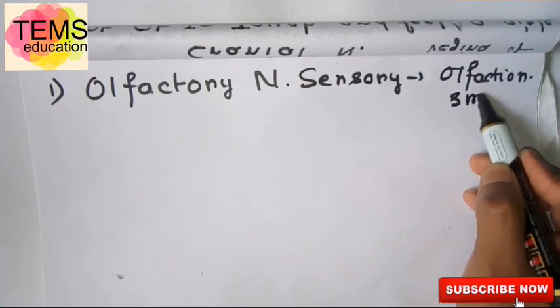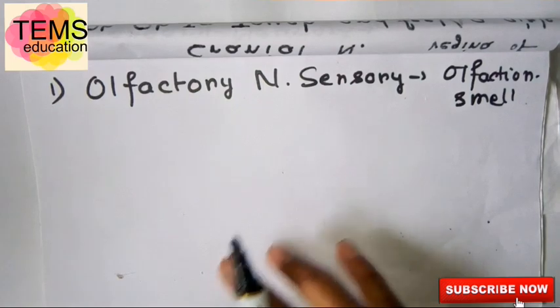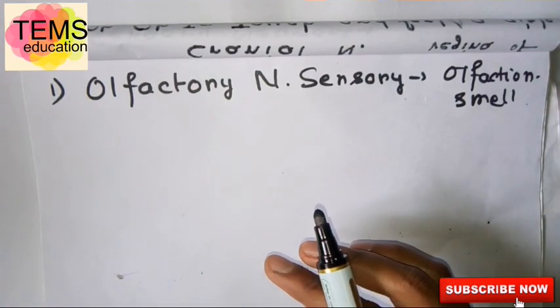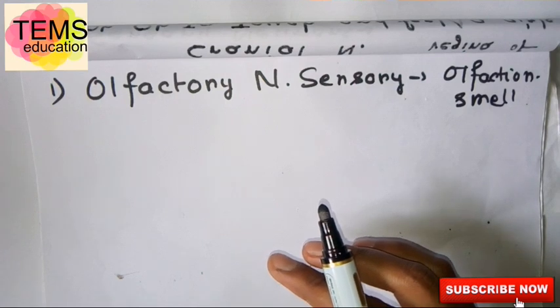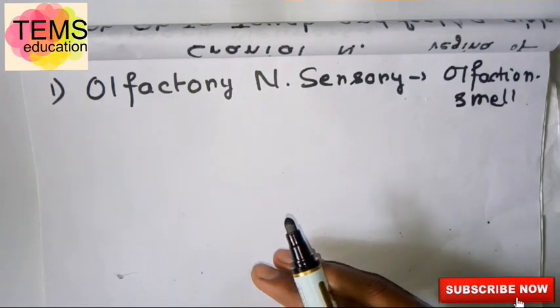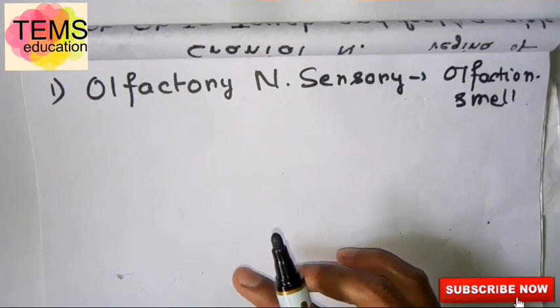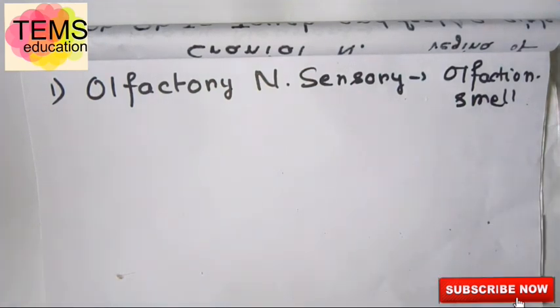So number 1 is the olfactory nerve. Number 2 is the optic nerve. So olfactory, optic, oculomotor, trochlear, trigeminal, abducens nerve, facial nerve, vestibulocochlear nerve, glossopharyngeal, vagus, accessory, and hypoglossal. So these are the 12 cranial nerves. We have discussed the olfactory nerve. Now the optic nerve.